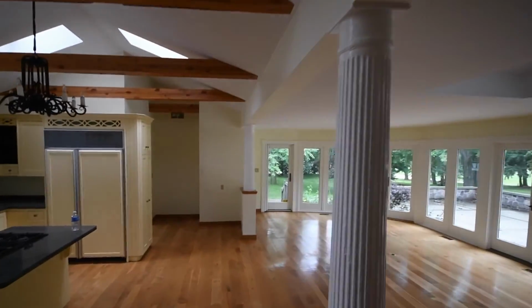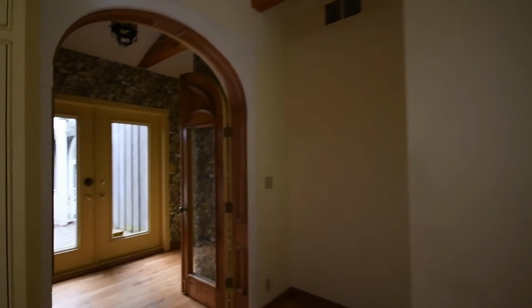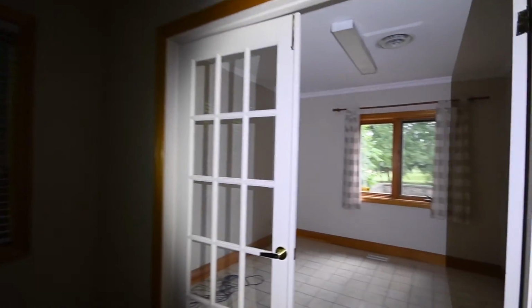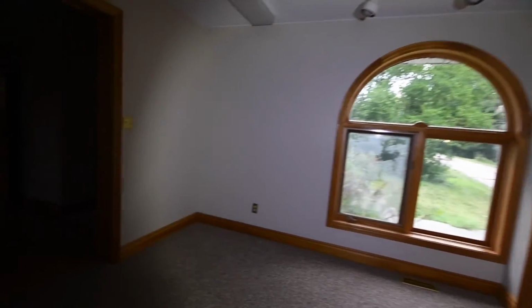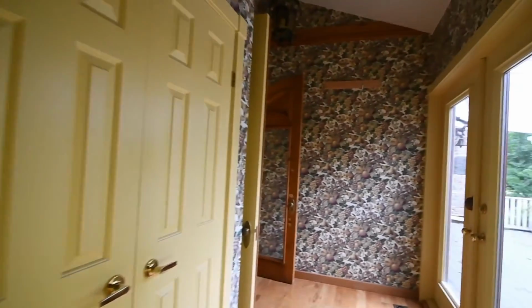So this is a really nice place. Wow. Back out here into the addition, in your kitchen, common area, doorway. Oh, another room back here. Another room and another room. Wow, whole bunch of empty, not much to it. Still really nice.